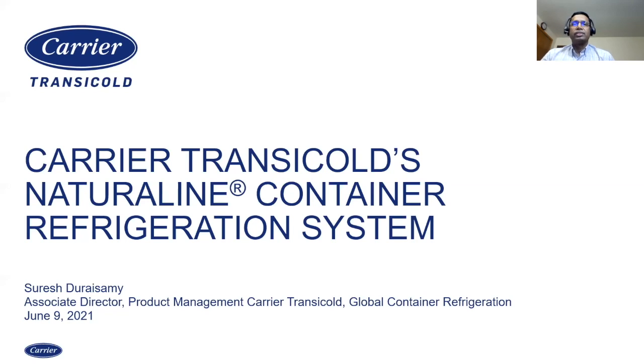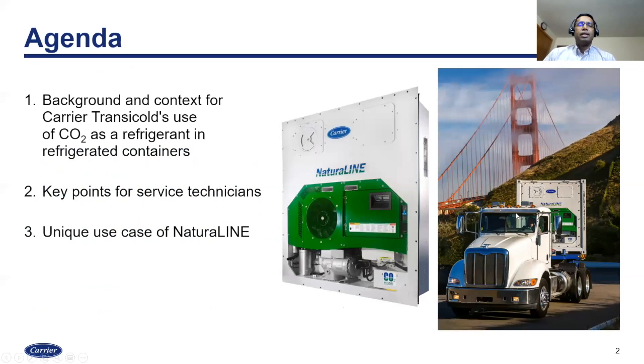So, going to the next slide to go over the agenda. The key main topics: we'll cover the background and context of Transicold's use of CO2 as a refrigerant in refrigerated containers. Then the key points for technicians regarding installation, operation, and ongoing maintenance of the units. Then some case studies highlighting the main benefits, energy performance, challenges, and solutions, particularly for the Philippines for the cold storage application that was mentioned earlier by Jan.